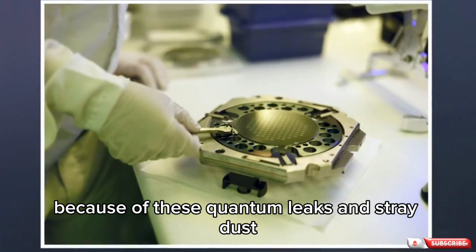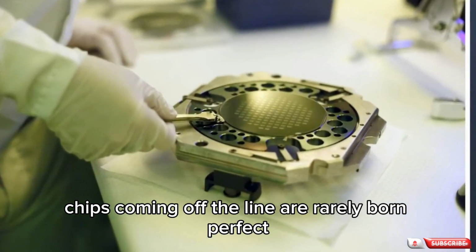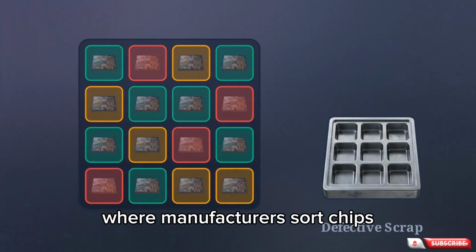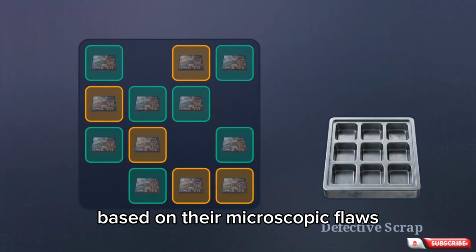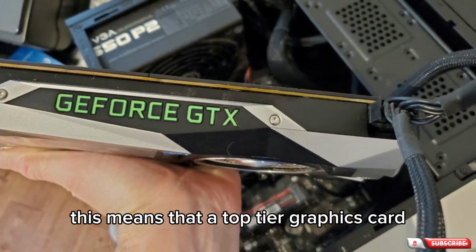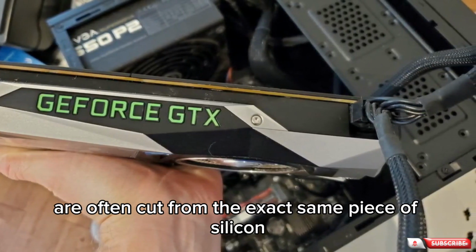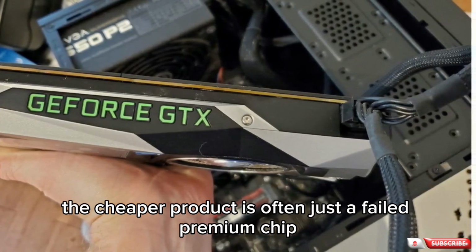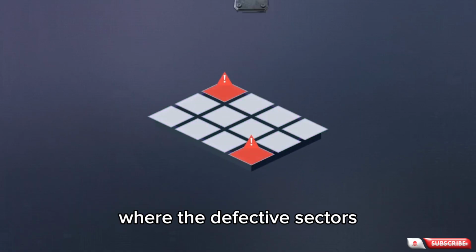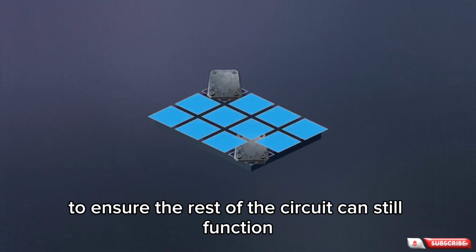Because of these quantum leaks and stray dust, chips coming off the line are rarely born perfect. This leads to the silicon lottery, where manufacturers sort chips based on their microscopic flaws, a process known as binning. This means that a top-tier graphics card and its cheaper consumer counterpart are often cut from the exact same piece of silicon. The cheaper product is often just a failed premium chip, where the defective sectors have been permanently lopped away to ensure the rest of the circuit can still function.